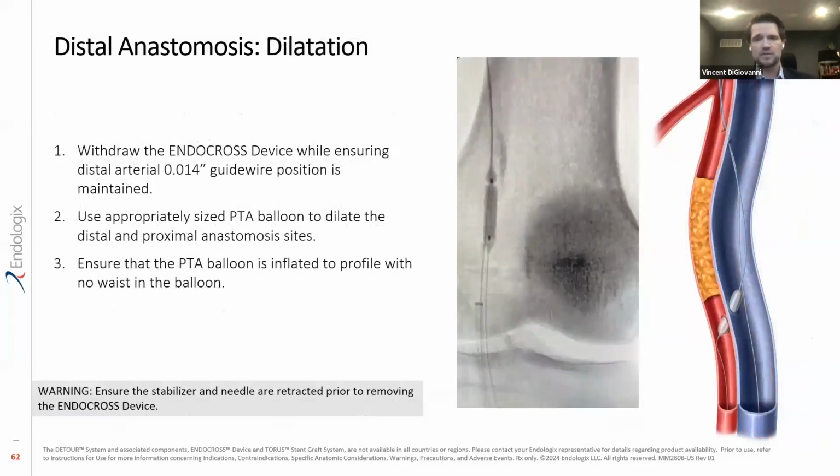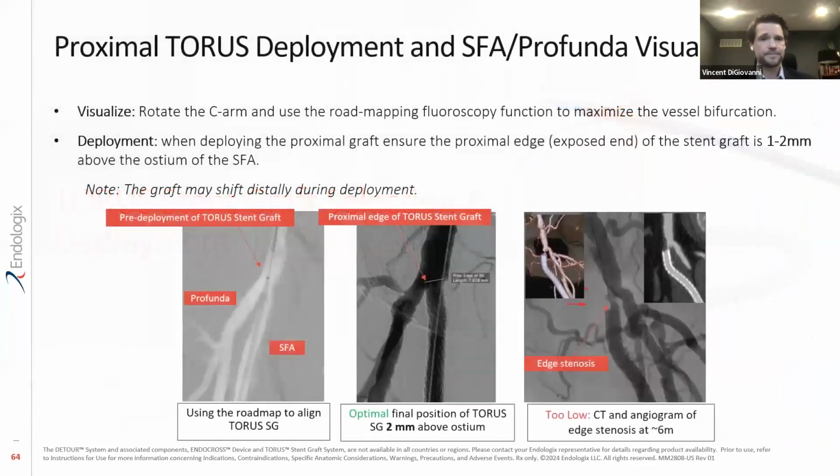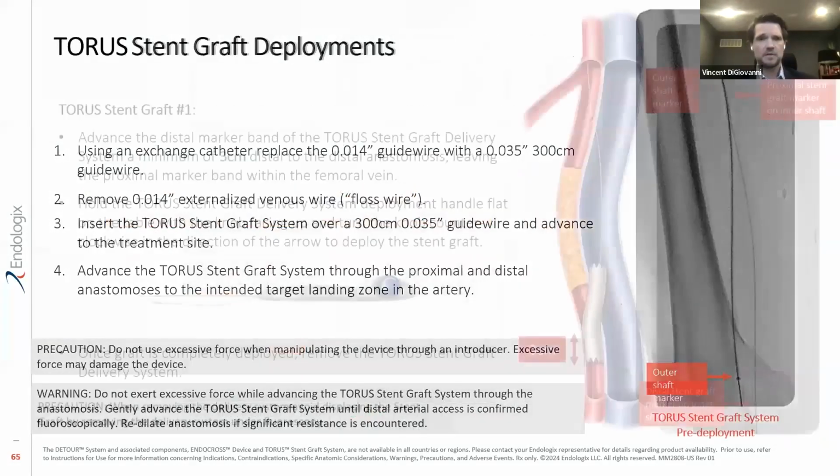But you know, what's the overall harm in it? I haven't seen any vessel perforations. I haven't seen any type of hematoma, and all these patients are ambulatory 6 hours post procedure with no ecchymosis in their leg. And that's all I have.